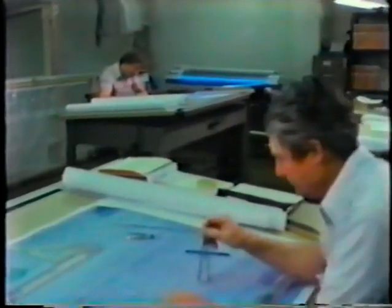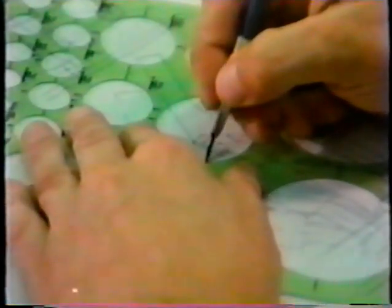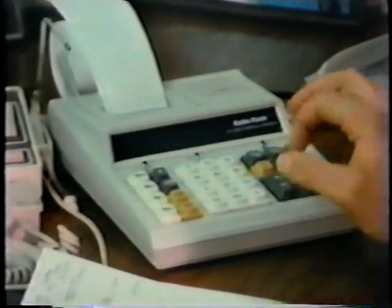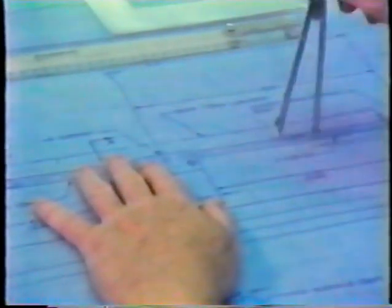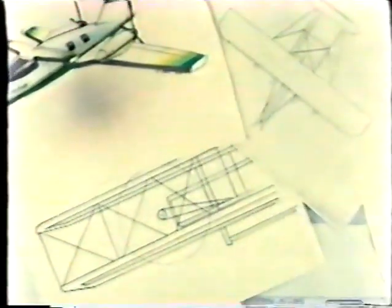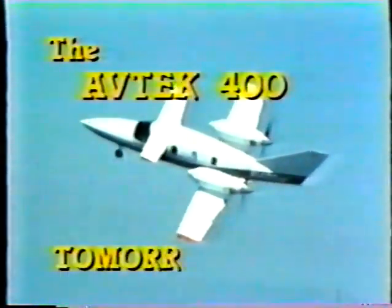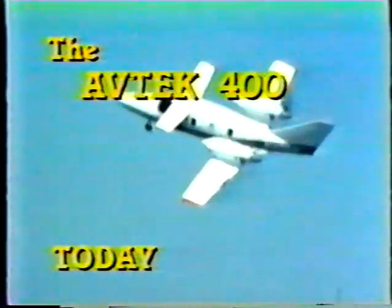In this era of rising costs and other economic pressures, aircraft designers and builders everywhere are searching for ways to offer their customers advanced performance at reduced cost. Innovative design concepts are capitalizing on advanced materials technology with a focus on low-weight, high-strength composite structures. In a bold venture, one imaginative company has ingeniously combined a classic aerodynamic concept with innovative design and superb structural engineering to achieve a quantum leap forward in flight performance and operational economy. Forget what you thought you knew about what corporate aircraft can do. That's the past. Tomorrow is here today in the Avtek 400.